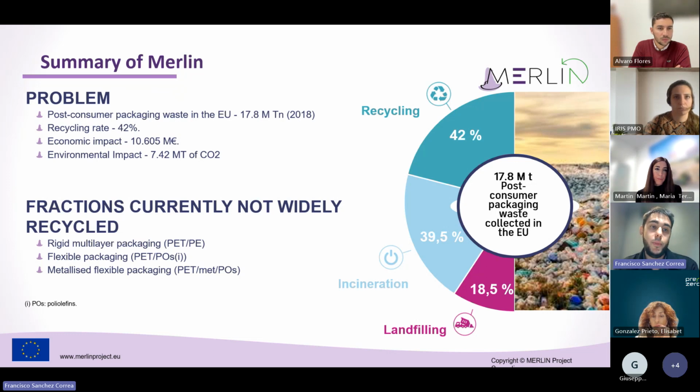What is the impact of all of this? The economic impact is more than 10,000 million euros, and the environmental impact of not recycling all of this quantity of waste is more than 7 million tons of CO2 sent to the atmosphere. In that case, in this project, we are focused on the main multi-layer fractions in the industry.